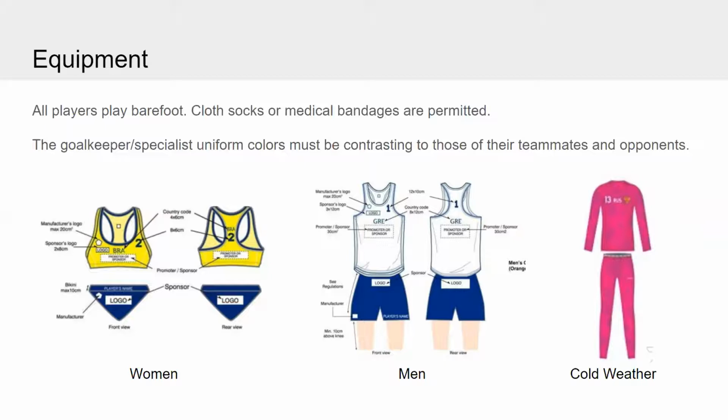However, all players are usually playing barefoot. You can wear socks, for example, if the sand is super cold or super hot, but the socks have to be cloth. They cannot be the typical sand socks. Again, that's up to the tournament organizers to decide ultimately, but in international competition, that is the guideline. Medical bandages or other equipment need to be soft and cannot be hard and a potential danger to other players around you.